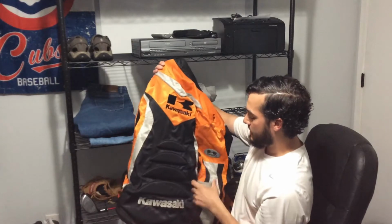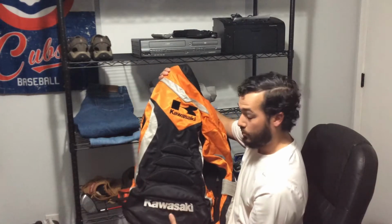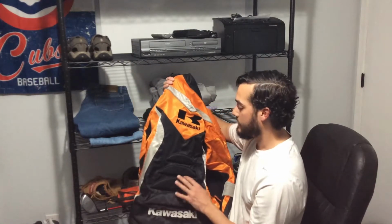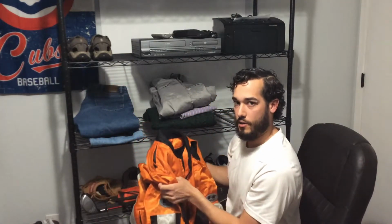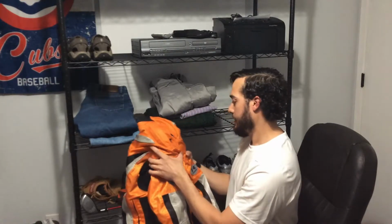It's got the pads in it. It's in really good shape. The zippers all work, which is something you need to look for on these jackets. The pads are in here. This is probably like, I would say a $60 jacket, maybe $75.